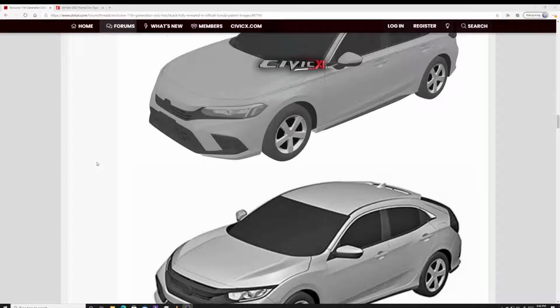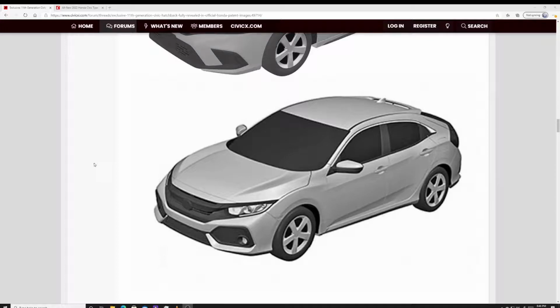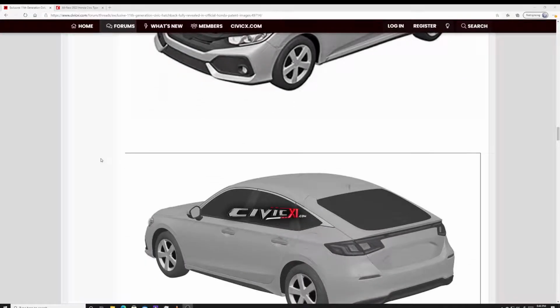I had a 2013 Civic Hatchback. If you haven't noticed, I love me some hatchbacks. Like them flatbeds.